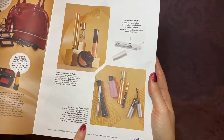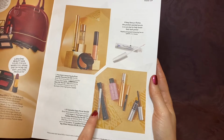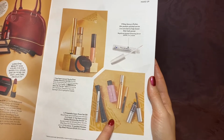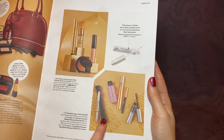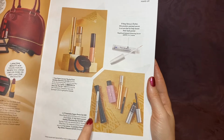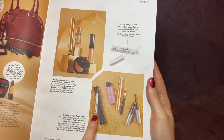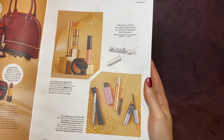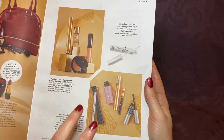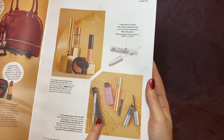Then down here we have an IT Cosmetics set, which is their Superhero Mascara and I presume a mini of their Brow Power. £20, that's pretty good, especially if this mascara is full size, because I think that's about 20 something full size. I have tried this Brow Power in the past and wasn't a huge fan of it. It was quite waxy, so it didn't feel like it glided through my brows. But again, if you're looking to try the mascara and you don't mind the brow product thrown in as well, that would definitely be a good value set.